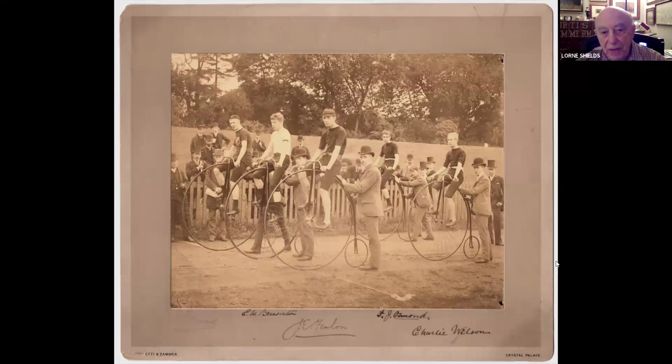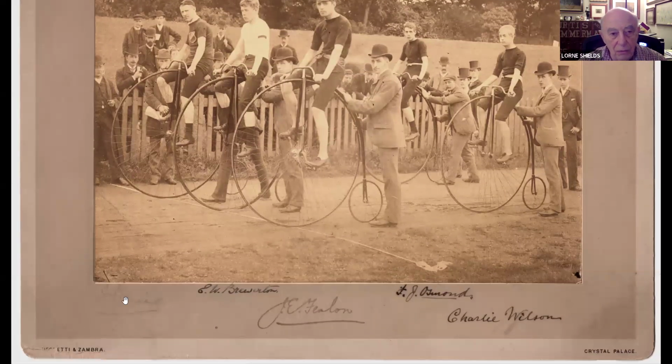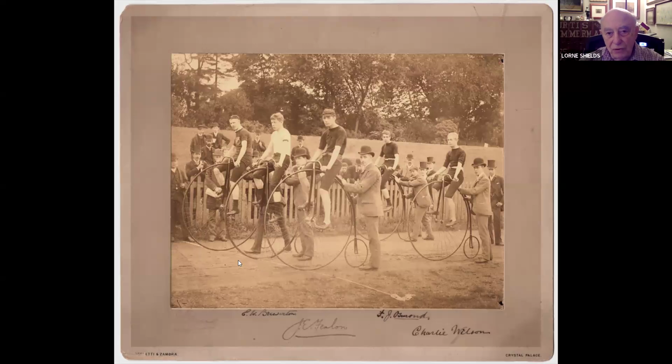And this is Getty and Zambra, who were one of England's most prominent photographers, and they also sold equipment worldwide, camera equipment, and some cycling equipment as well. Very small amount, but some.